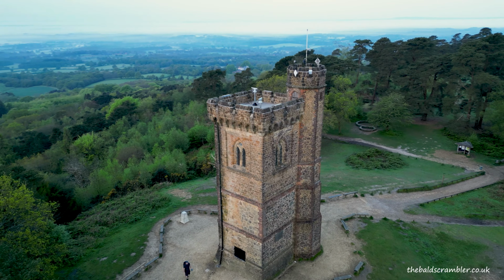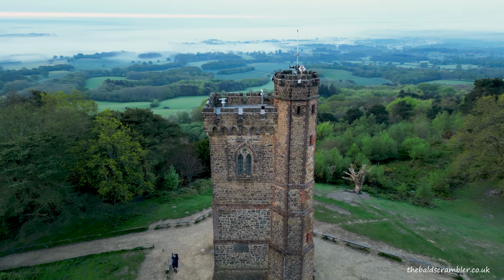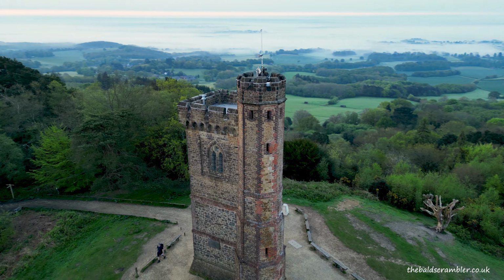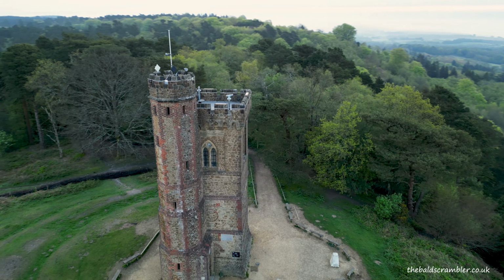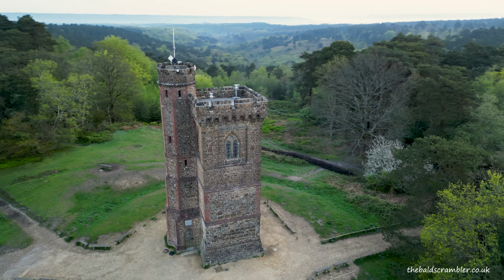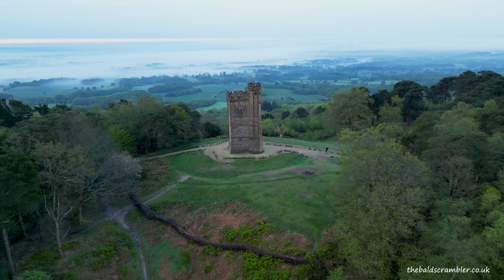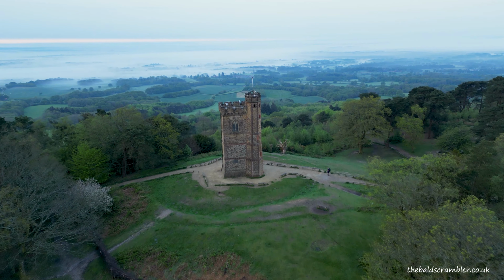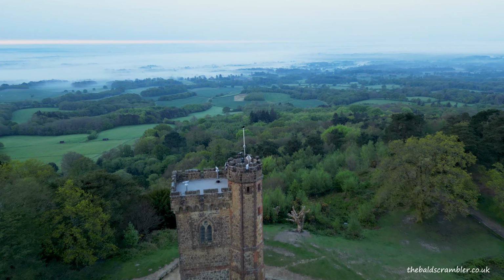Now this tower is 294 meters above sea level, and as you can see from the footage I'm showing you, the views in the surrounding area are just absolutely stunning, especially at this time in the morning. This was about 5:30 in the morning. Now the tower was built in 1765 and it's set amongst what I feel is some of the most stunning woodland scenery, certainly at this side of London.